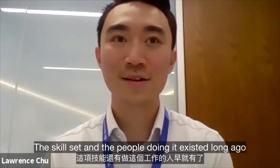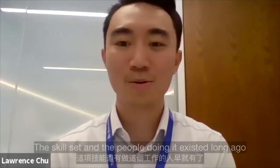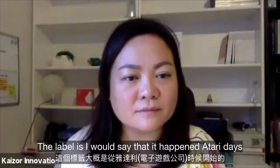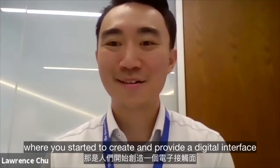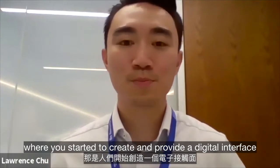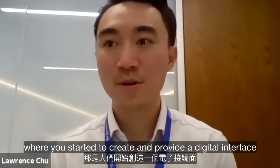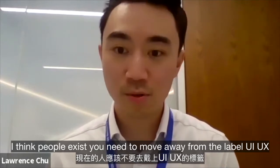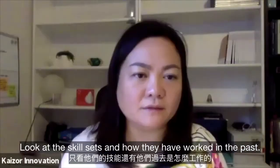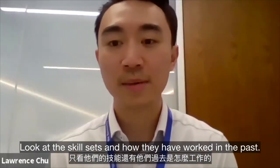I think the skill set and the people doing it existed long ago. The label is new. I would say that it happened, holy cow, in the Atari days, where you started to create and provide a digital interface. So I think people exist. You just need to move away from the label of UI UX and look at the skill sets and how they have worked in the past.